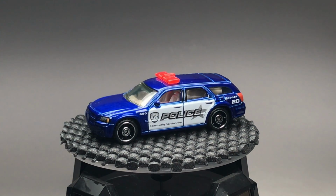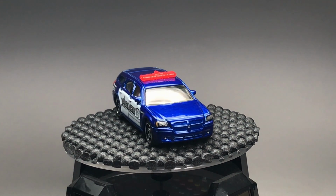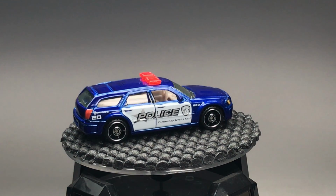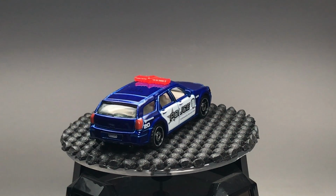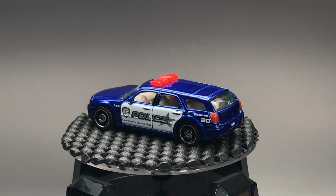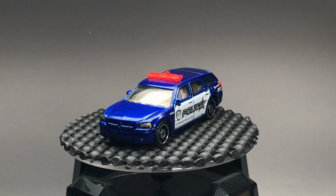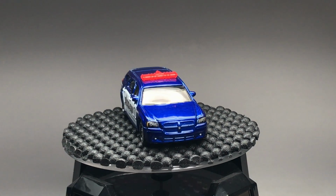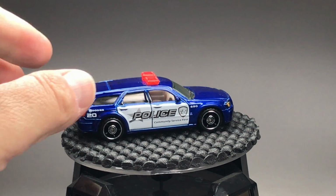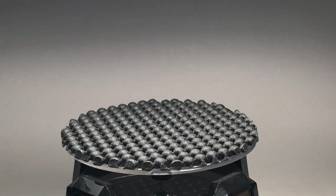But this one has a separate light piece, which means it's the older casting. They haven't modified it, but because it's a premium series, they thought they could use it. Those are the Matchbox two-piece wheels on it again. This police livery is new for the Dodge Magnum. It isn't licensed, but I think it looks pretty good. In blue. Matchbox Police, or Magnum Police. Right, so that one is pretty cool. That's number 3. All right, let's keep going.